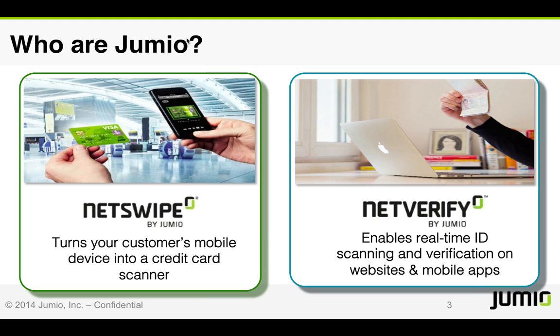So briefly then, who are Jumio? At Jumio, we call ourselves a computer vision company. And what we mean by that is that these days we think it's old-fashioned to have to type in your own data into a website or an app when you're about to transact, open an account, remit some money, book an airplane ticket. And we think these days everyone's clever devices should do all the hard work for them.